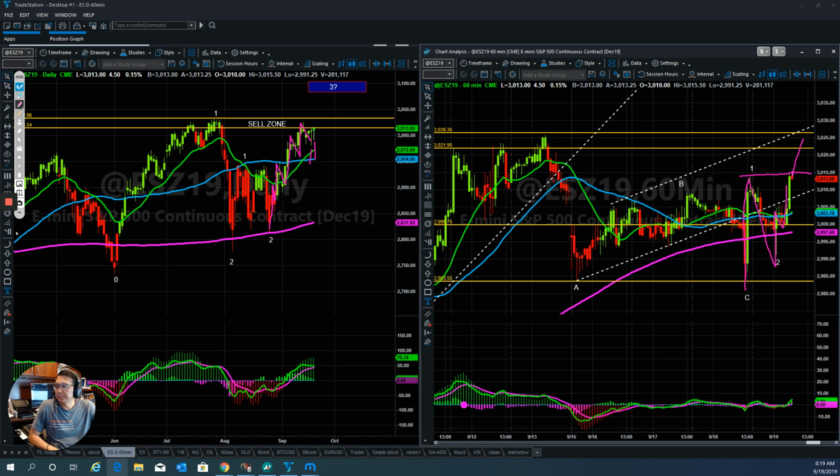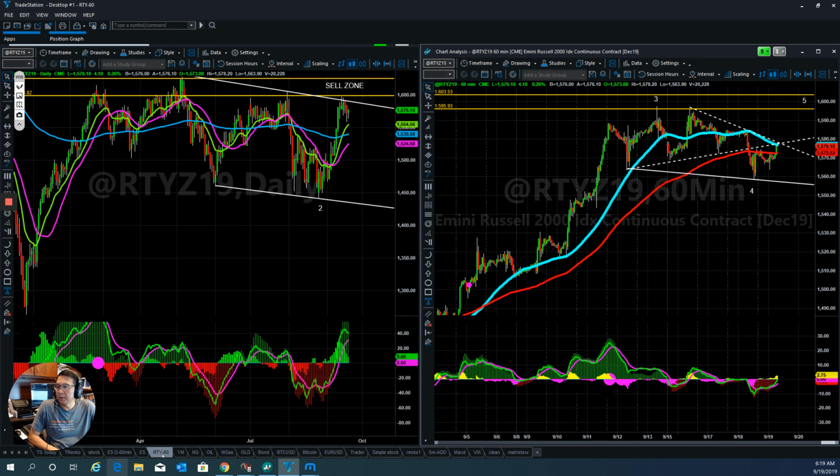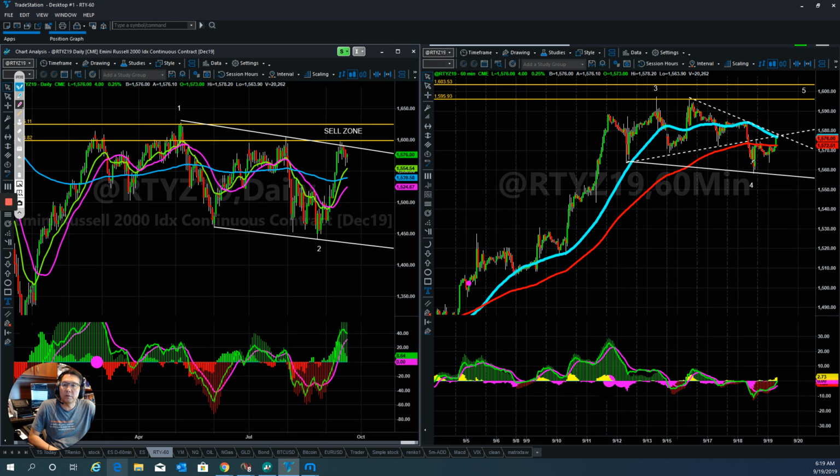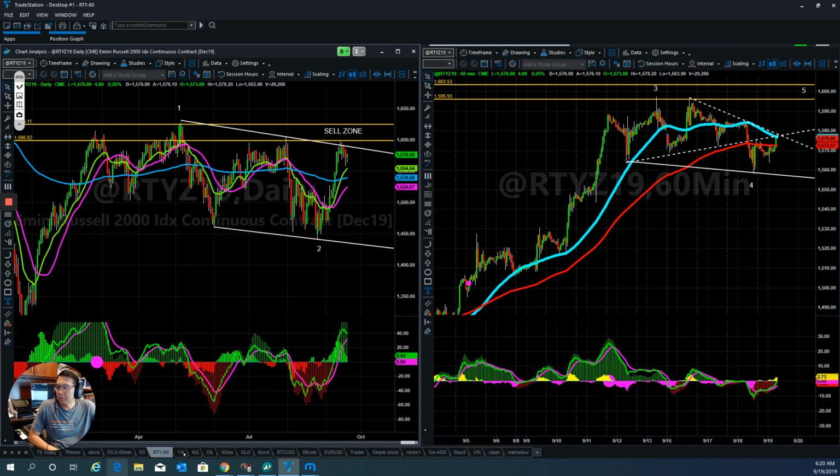Let's look at the RTY, because a lot of you trade RTY also. You can see that RTY hit the sell zone but still did not get put back down. They pulled back a little bit, and then tried to climb back up. Right now, as you can see, they go ABC here. So they finished it, and it looks like they try to break out of this area. They see the downtrend resistance. If they are able to break it, then they will head higher. And that's for the RTY.